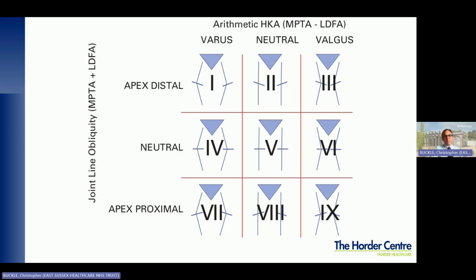And that's an important concept that we've come to today, where this is a cartoon or a graphical representation of how people's legs are aligned. So if we look down the middle column here, some people have very straight legs. Some people naturally are a little bit bowed. Some people are naturally a little bit bowed in the opposite direction.